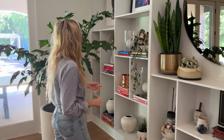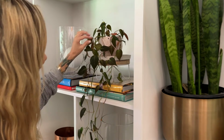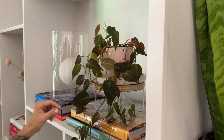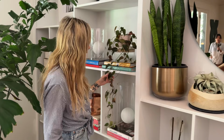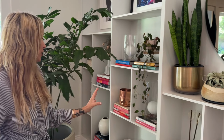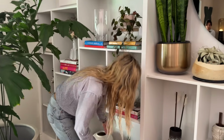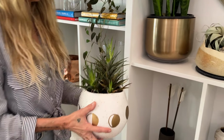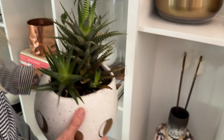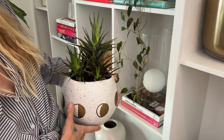And then this guy is just thriving. It was so tiny, not hanging over at all. It's only been here a couple months and it's already grown so much. And again, this plant, which I need to know the names of these, was literally dying outside, turning brown, all the things. And he is living his best life.